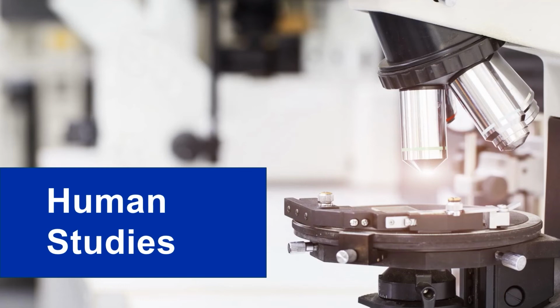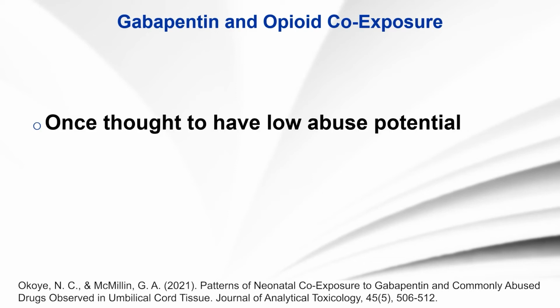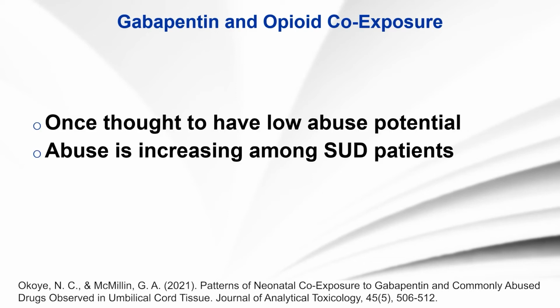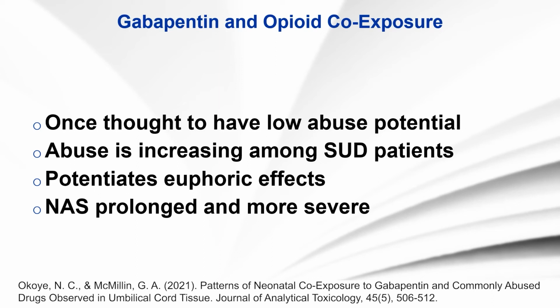And now for what I consider the fun part of these talks: let's look at some literature and some real data from the laboratory. Here's a paper that was published last year about gabapentin and opioid co-exposure. Gabapentin was once thought to have a low abuse potential. Abuse is increasing, however, among substance use disorder patients because it potentiates euphoric effects. And what we have found in newborn toxicology is that neonatal abstinence syndrome is prolonged and can be more severe in the presence of gabapentin exposure.